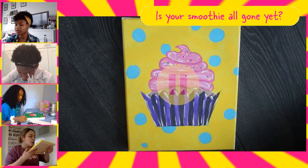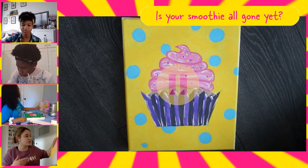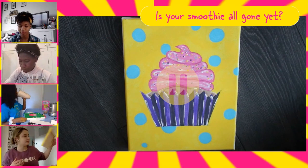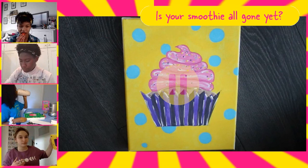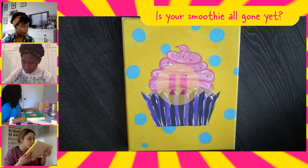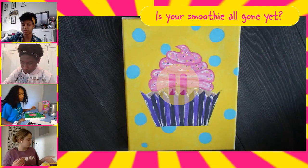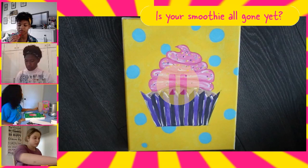I'm just eating the strawberries now. I used frozen strawberries for mine. They were frozen before, but now they're not. Oh. But we didn't buy them frozen. They were just regular strawberries and we froze them, and now they're not frozen.